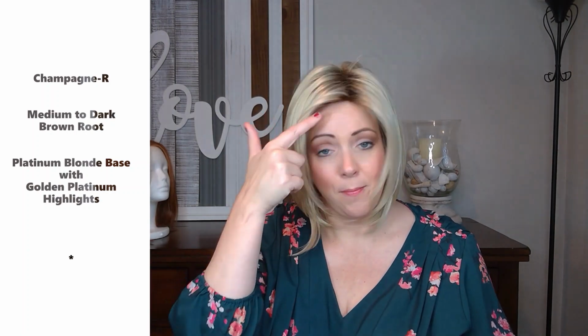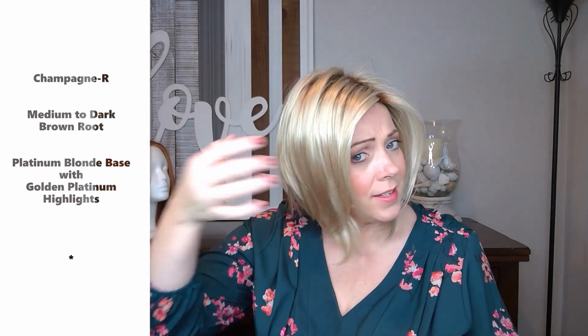And this rooting here is a medium to dark brown root. I think the root matches my eyebrows great, and I love this color. I really do. This is the kind of blonde that I like. I prefer more platinum blondes to golden blondes on me for whatever reason. I don't know why. It's just when I look in the mirror and see me with a platinum blonde, that brings a smile to my face quicker than if it's a blonde that's more golden blonde.